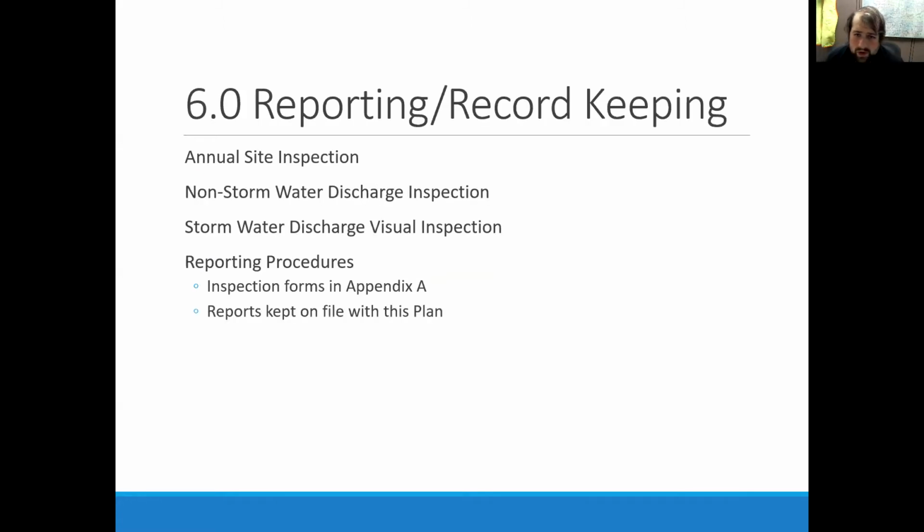All right, and reporting, record keeping, annual site inspection should happen every quarter, with one of them being a wet weather active rain event inspection where a grab sample should be taken. So make sure that you inspect your facility, make sure your stormwater infrastructure is working, and you don't have any discharges that are not pure rainwater.